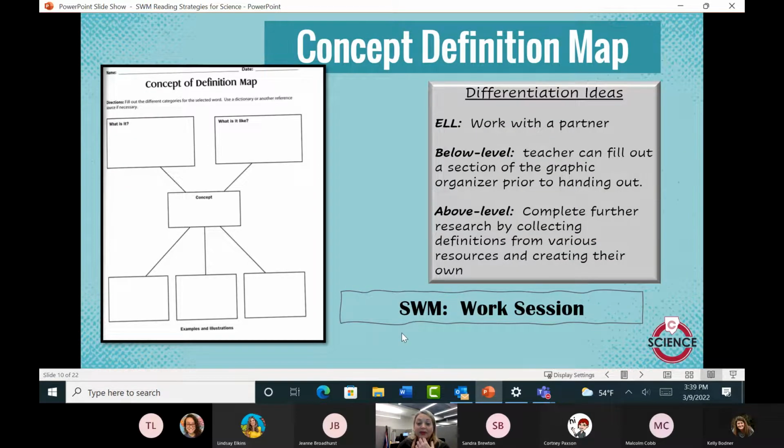So this would be a great activity or strategy to use during work session time. During Science Workshop Model work session time, you have your students working independently or in small groups on a station. This could be a vocabulary station on its own if you have 3rd or 5th graders that you feel comfortable enough to do it independently on their own, or this can be a teacher-pulled group as well, just so you can model it and scaffold it to begin with.